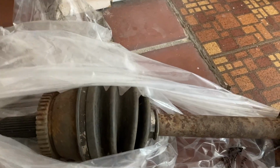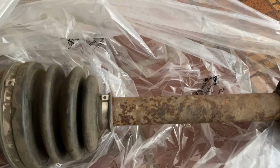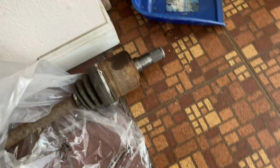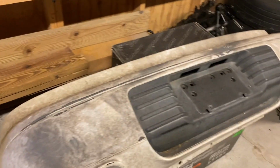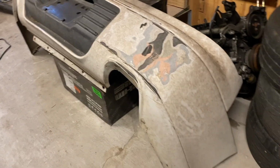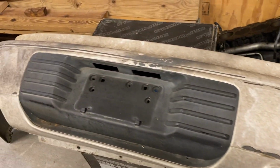Here's the missing axle for the VR4. Came in today. I bought it off somebody on the Facebook market. Came from Pennsylvania. That's why it looks rusty. It's okay though, it'll clean up. Here's the rear bumper for it. It's in my storage place. Like I said, it's not red like the car, so I'm not sure why, but the guy threw this in with the car.